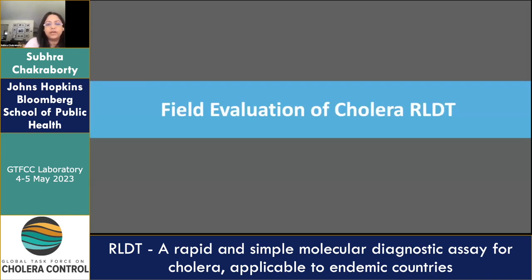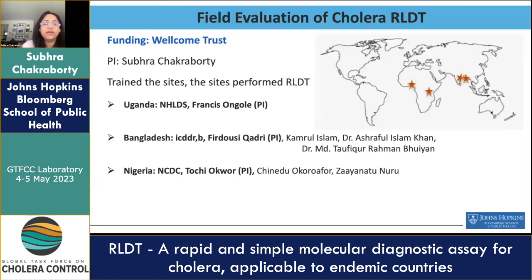So I will now talk about a single study because there is no time for going through all of the studies. So this is the field evaluation of cholera RLDT. This study is funded by Wellcome Trust. It's still ongoing. It will end in June, but most of the field studies are already done. There are three sites. Uganda, it's the National Health Laboratory, Ministry of Health, and the PI is Francis Ongole, who is, I think, online in this meeting.